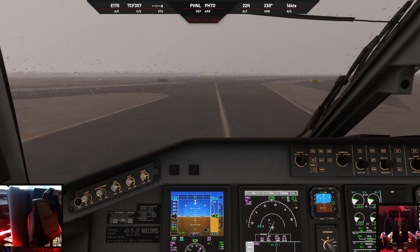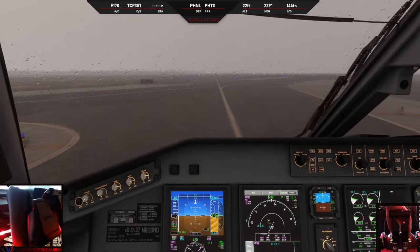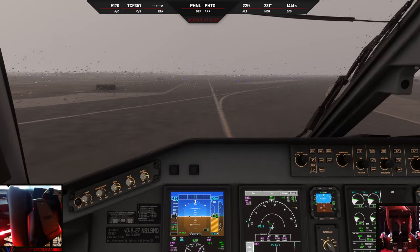That is a Mokulele livery, AFO, and it's a real one, so stop laughing at me, AFO. It was operated by Shuttle America. Three jets, Mokulele, baby. It's not fictional.